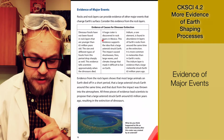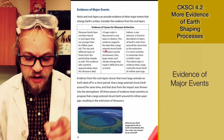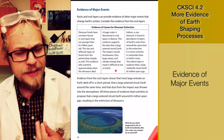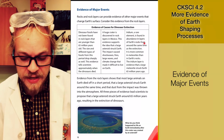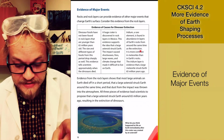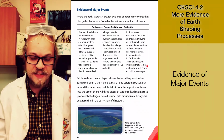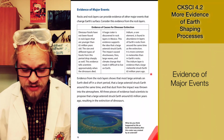A huge crater is discovered in rock layers in Mexico. This evidence supports the idea that a large asteroid struck Earth. The impact caused shock waves, fire, large waves, and climate change that made it difficult to live on Earth. Iridium, a rare element, is found in abundance in layers of Earth's rocks from around the same time as the extinction. It is more common in meteorites than in Earth's rocks. The iridium layer is evidence that a large meteorite struck Earth 65 million years ago.